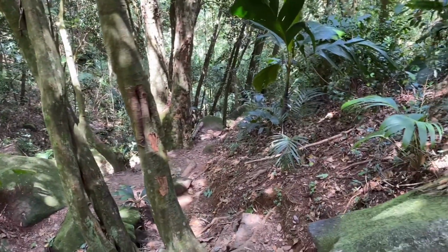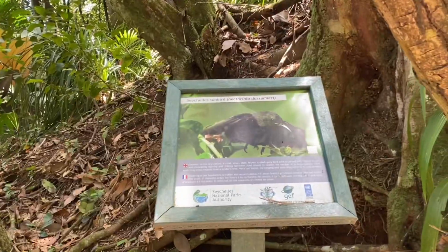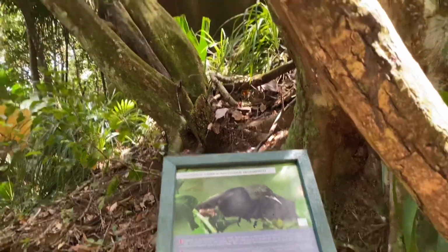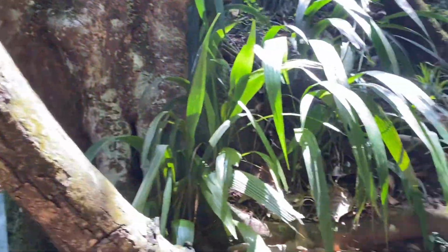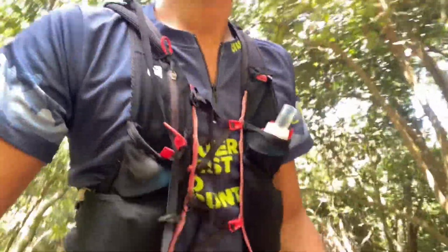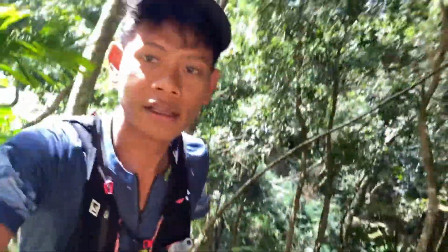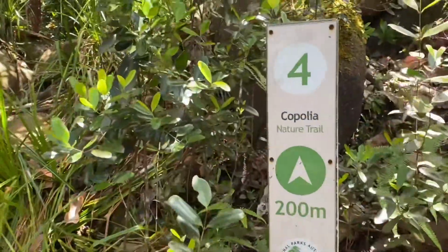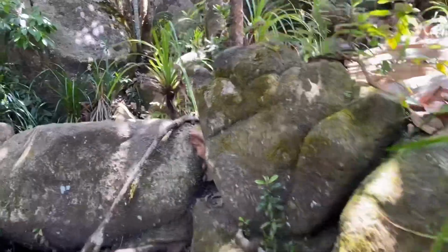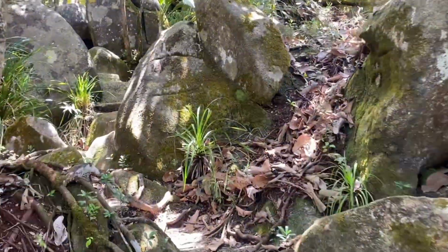So this one goes a bit up and down. So the Seychelles sunbird. They're not here today. So 200 meters to go. Not bad. 15 minutes, guys. It's a beautiful trail though.